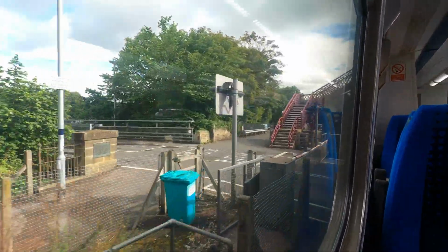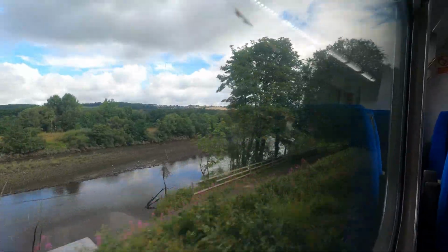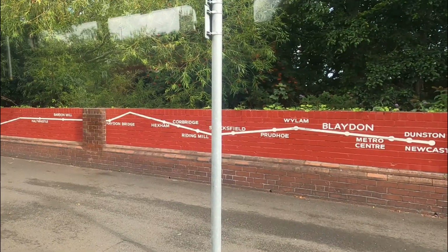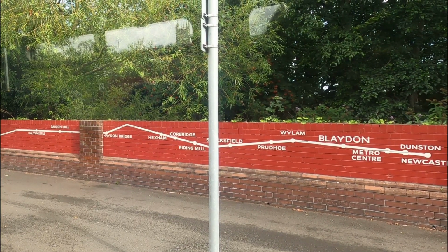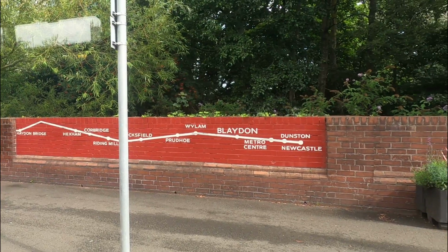Here goes then, catching a 158 Express Sprinter eastbound to Newcastle. We should have about an hour and a half spare time in Newcastle, and I'm hoping to walk along the quayside and then dive into the Old George Inn for a pint.